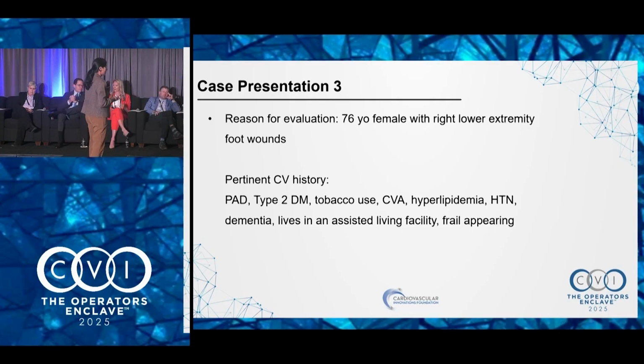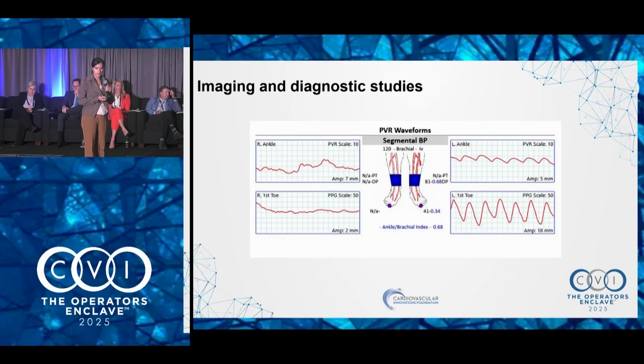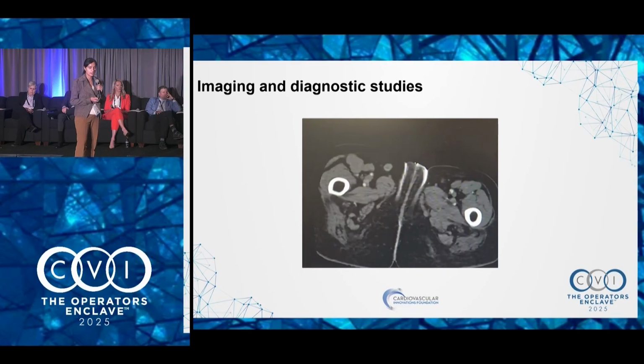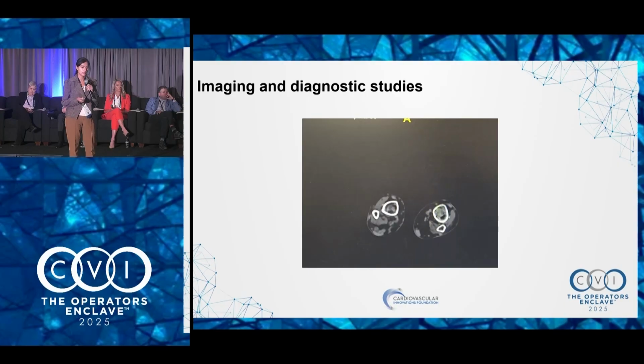The third patient is a 76-year-old female who had right lower extremity wounds. She had had a previous stroke and some dementia, and she was living in an assisted living facility, and she was pretty frail appearing. She was able to ambulate at the facility with a walker, but she had a heel wound as well as some gangrenous toes. So these are her ABIs. And her CT scan showed an occlusion of her right common femoral artery, as well as the SFA, and possibly 2 vessel runoff to her foot.